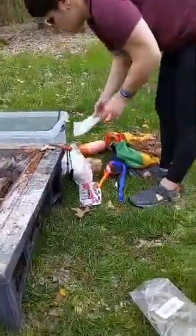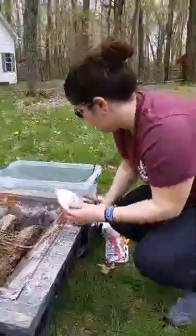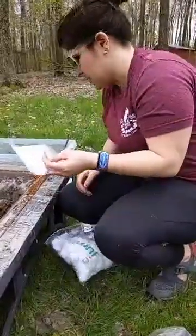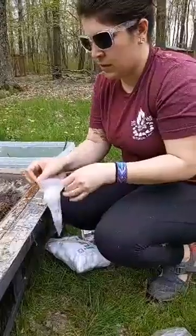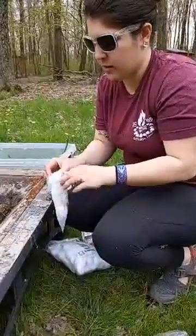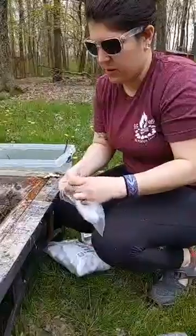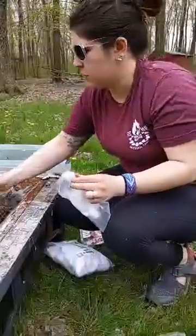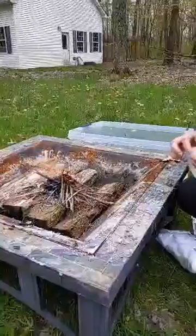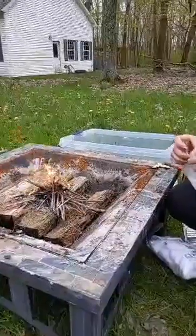Another thing you can use that you guys can make at home first as a fire starter is just a cotton ball. Dip it in Vaseline, and it will catch on fire super, super quick. Just be careful to make sure your Vaseline comes out with it. Just put it in there. You see, it catches on really, really quickly. So that's a really quick, easy at-home fire starter.